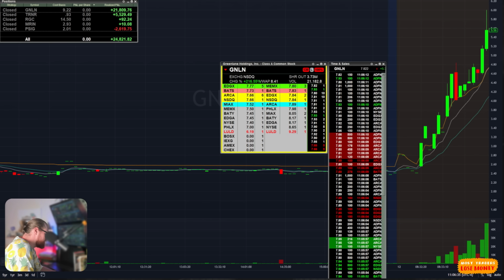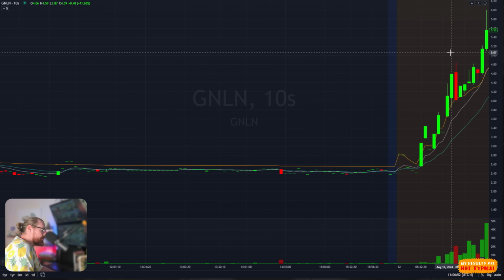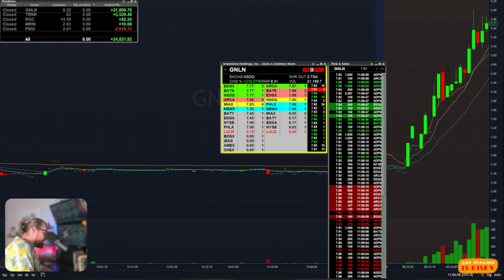Okay, so now let's see. Now that was my first entry. I end up taking profit. The best exit I filled was 460 shares at 5.86, which was pretty good. I sold a little bit more at 5.47, and then it starts to dip down here. You can see it dips down, and I take some more profit at 5.34. And at this point, I'm up a couple $1,000s on it.